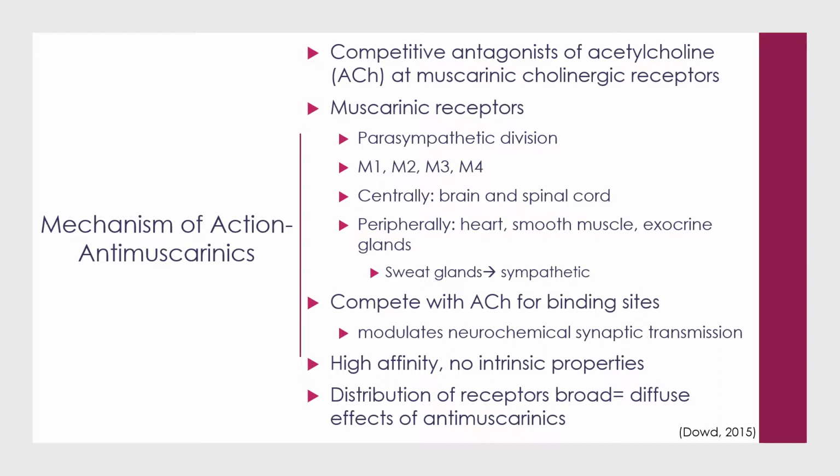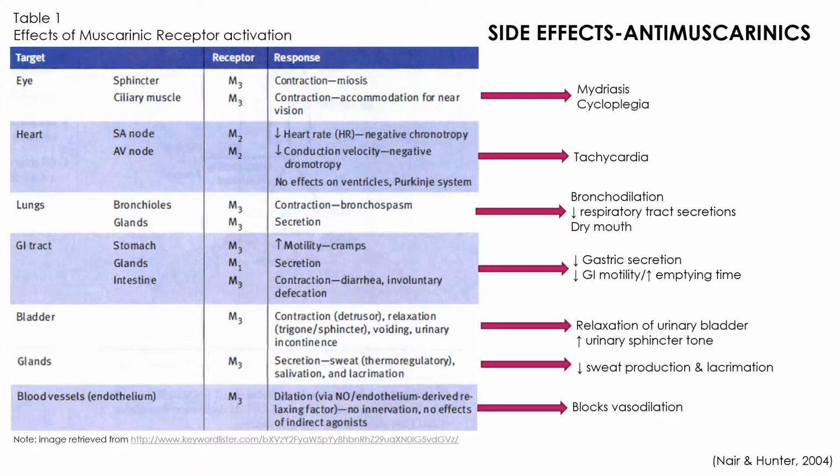Because muscarinic receptors are widely distributed throughout the body, they come with diffuse physiologic effects as well as side effects. The side effects observed with antimuscarinics are a direct result of their inhibition and can be viewed as the complete opposite effects than those seen with the parasympathetic response. In the eyes, there's pupillary dilation and lack of accommodation of the pupil, which can lead to light sensitivity and blurry vision. The positive chronotropy that occurs in the heart increases the heart rate, leading to tachycardia. In the lungs, dilation of the bronchial smooth muscle and decreased respiratory tract secretion leads to dry mouth.